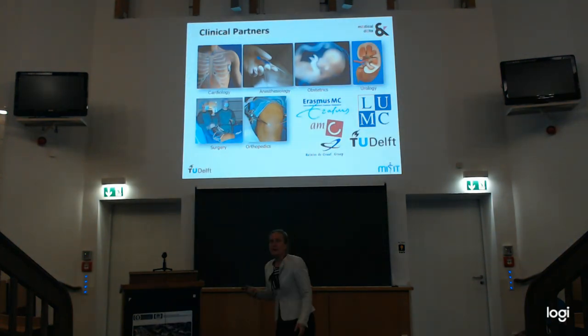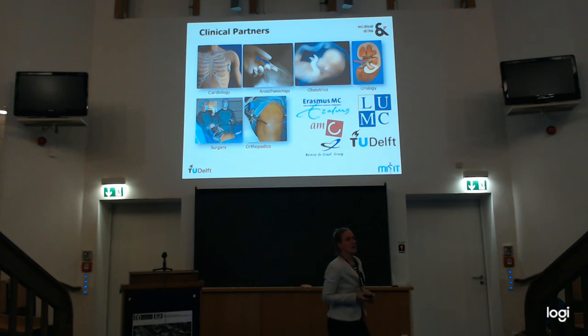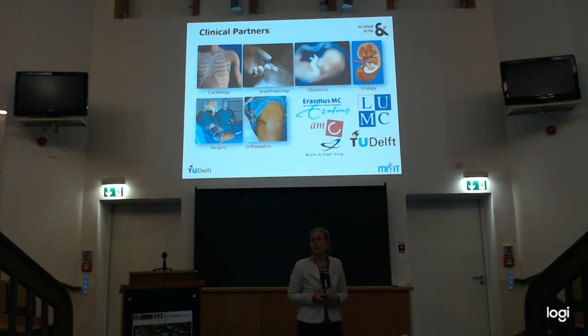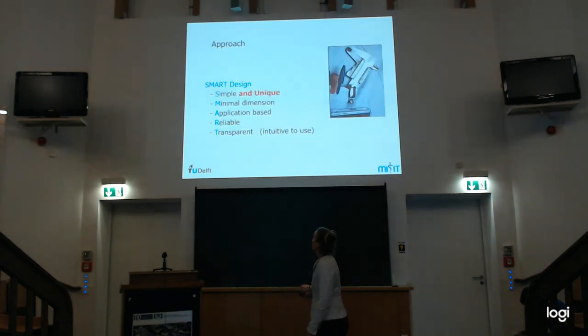Well, we're in Delft. We are lucky that we are surrounded by many academic hospitals and training hospitals in Delft, working together with a lot of clinical disciplines, and they are really eager to work with us. We are very happy with that, because when you develop these tools for surgical interventions, it's very important that you work closely together. And we're doing well.